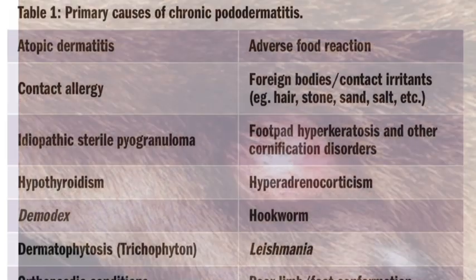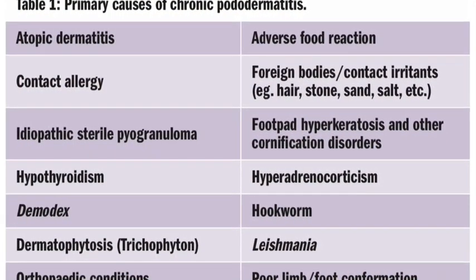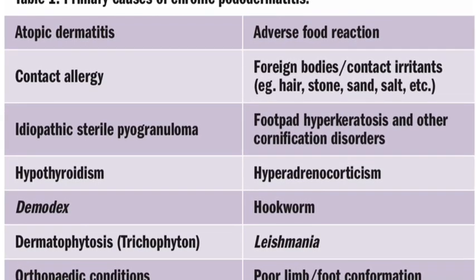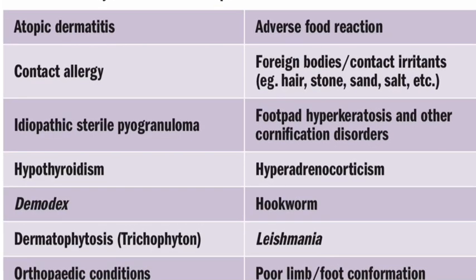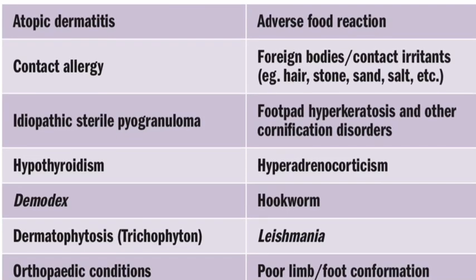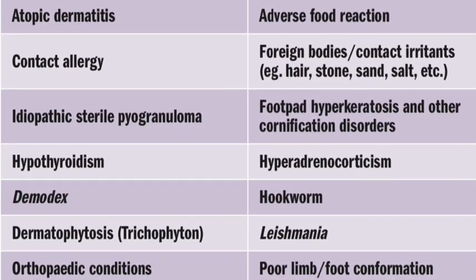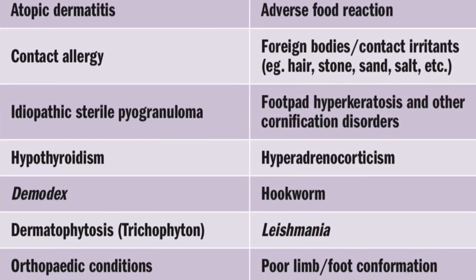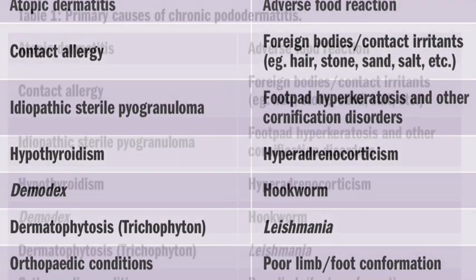What is this disease? This is called pododermatitis. It happens due to adverse food reaction, which is the number one cause. That is, when the food is high in carbohydrates, fed through, say, rice, roti or milk, this happens. If you switch to a more proteinous diet, this resolves on its own. That is the number one cause.